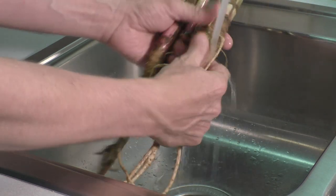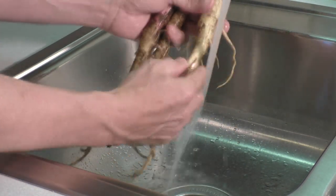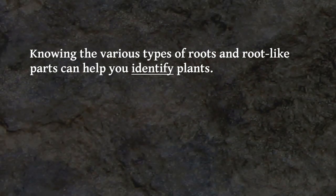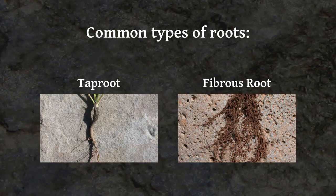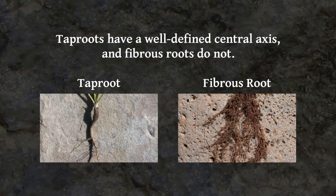It's easy to forget that roots are an important part of plants, and that sometimes the only difference between two plants is what lies underground. Foragers should know that the two most common types of roots are taproots and fibrous roots, and the difference between them is that taproots look like the carrots you see in grocery stores, and fibrous roots look like a tangled mess of strings.